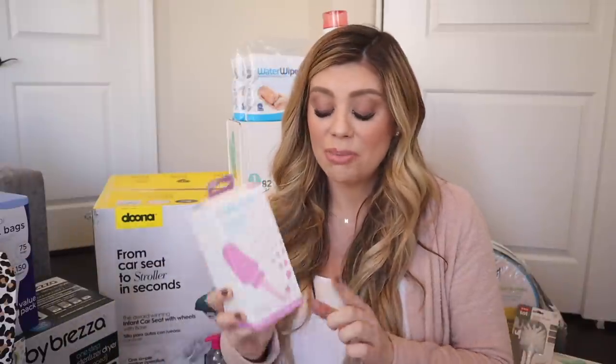They even have a great postpartum kit that you can get from Freedom Mom. Freedom Mom is such an awesome brand that I highly recommend, but this one is a must have for postpartum. So definitely had to repurchase that.